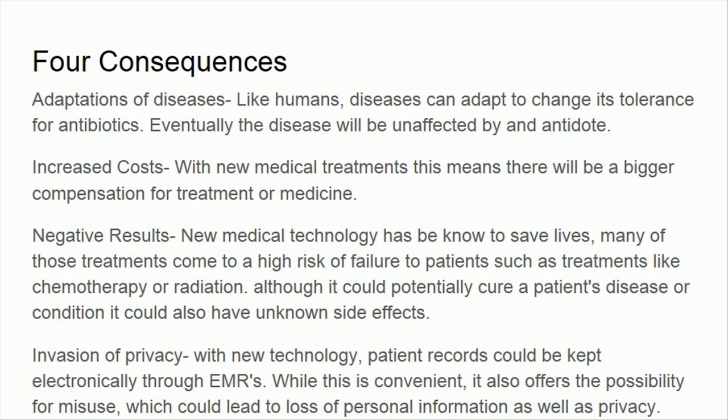Invasion of privacy. With new technology, patient records could be kept electronically through EMRs. While this is convenient, it also offers the possibility for misuse, which could lead to loss of personal information as well as privacy.